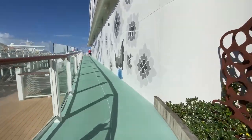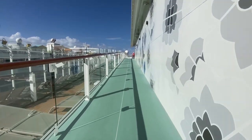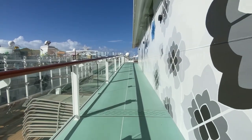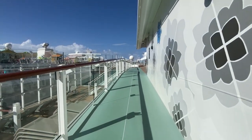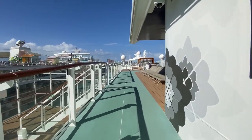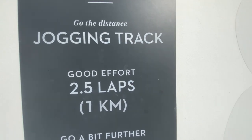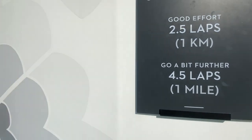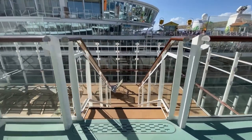This walking, jogging path on the Edge Class Series has an elevation to it. It goes from deck 15 to deck 16 and then back down to 15 as you go around. Two and a half laps equals 1 kilometer. 4.5 laps equals 1 mile. Staircase down to that sun deck.